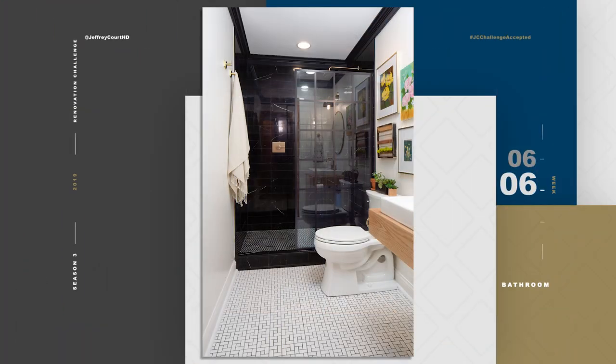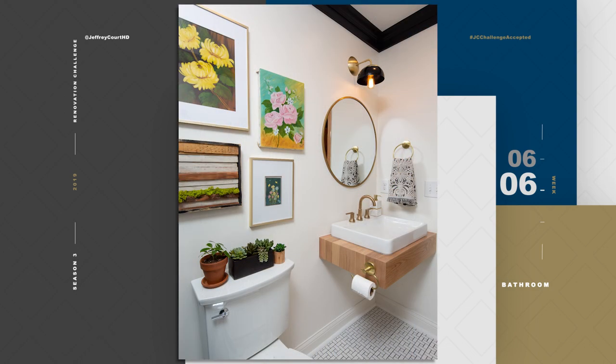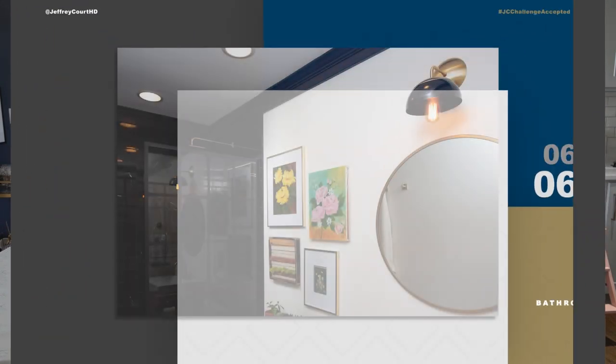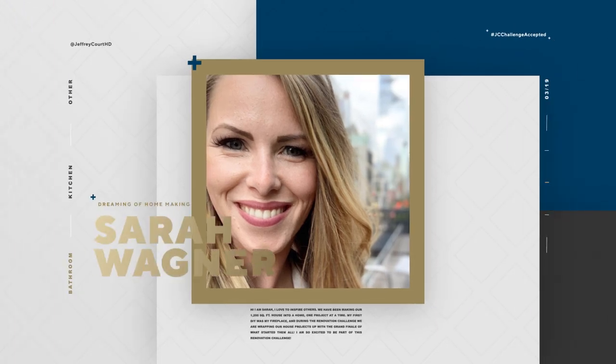It looks great. And I love how the new shower turned out. I think you had to move the plumbing, and it turned out great. Everything you did to get the space ready turned out absolutely beautiful. And I also love the black trim you added. That was a fun touch. So, way to go. Up next is Sarah from Dreaming of Homemaking, and she was working on her fireplace.